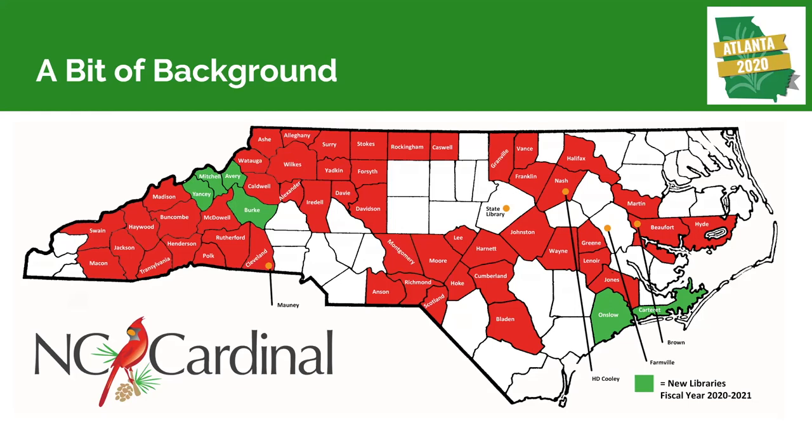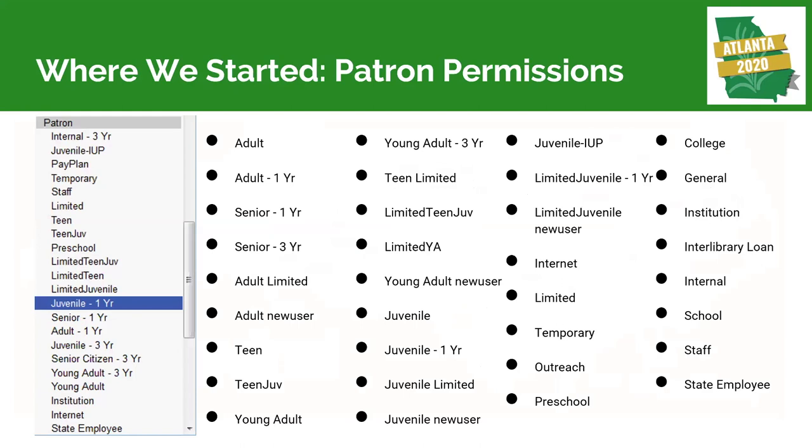So when we started with the patron permission project, we had some permission groups like limited juvenile 1 year, juvenile new user, limited juvenile new user, limited teen juve, teen juve, limited YA new user, young adult new user, young adult, teen, school, and about 6 other different types of children's accounts. We also had some super specific permission groups like general. So when creating a new user, these groups were not displayed in a logical order as shown in the screenshot here.